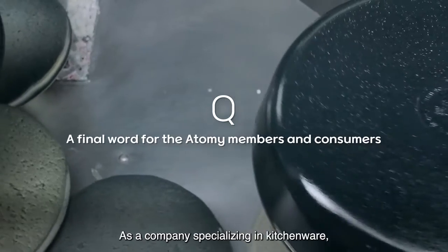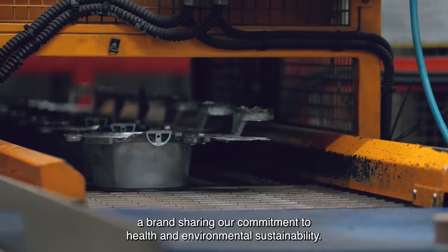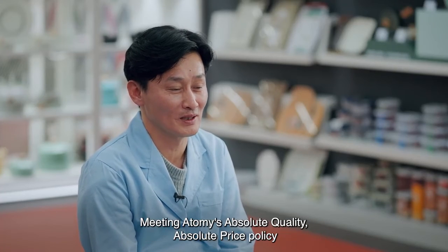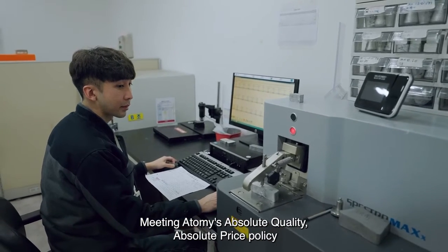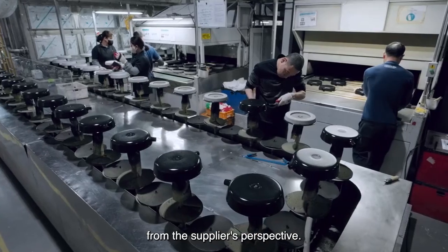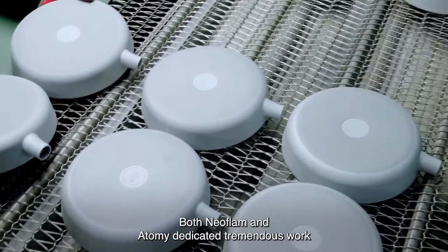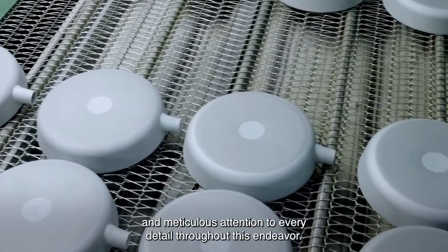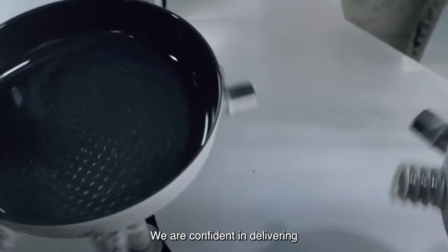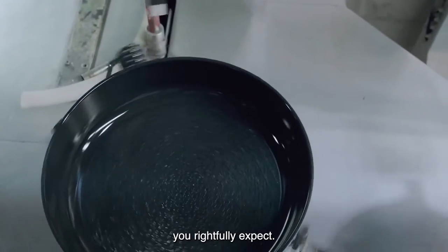As a company specializing in kitchenware, Neoflam is honored to be collaborating with Atomy, a brand sharing our commitment to health and environmental sustainability. Meeting Atomy's absolute quality, absolute price policy has been an immense challenge from the supplier's perspective. Both Neoflam and Atomy dedicated tremendous work and meticulous attention to every detail throughout the endeavor. We are confident in delivering desirable pricing along with the quality you rightfully expect.